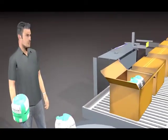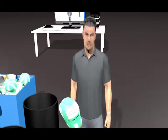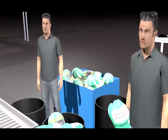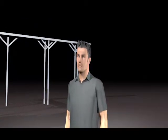Now at this point, we have the right product in the wrong packaging. The packer most likely will not notice the mistake. Meanwhile, the production run continues. The problem will be discovered only later by the quality control inspector. By this time, potentially hundreds or thousands of dollars in waste could have happened.